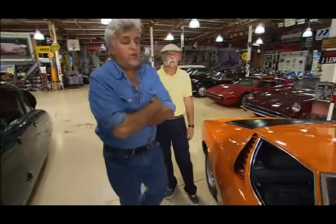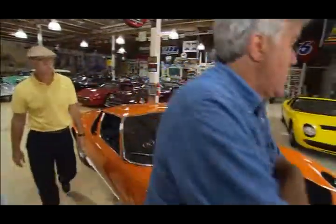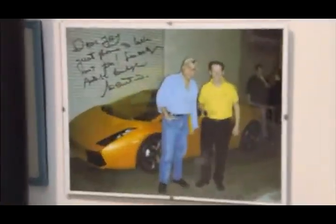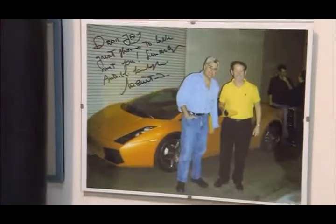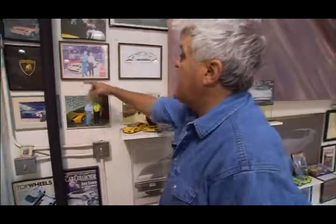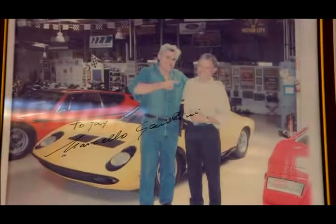In fact, if you look on the wall over here, come over here, you guys, I'll show you a little. Now there's Valentino Balboni. He's the famous test driver for Lamborghini. He tested almost all Lamborghinis from the first one, until recently when he retired. There's Marcello Gandini. He's been here at the garage. He designed the car. That's Walter de Silva. He designed the new modern Miura, which never went into production.